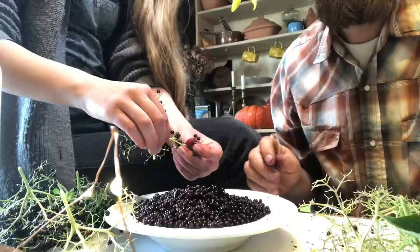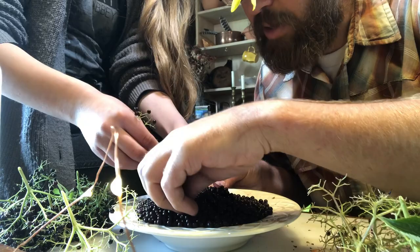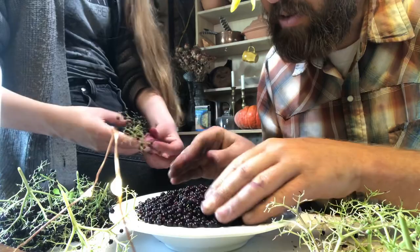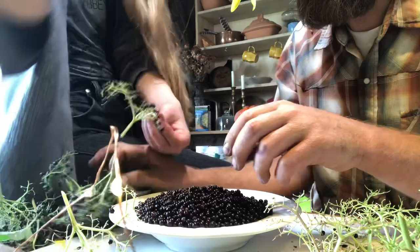I should have just set it up there in the first place. So there are a few white ones in here, or white-ish, oh, pale. Maybe you can see that. Not nearly as dark as the other ones. And just to be safe, we'll take out those lighter ones. Plus, they won't taste as good.